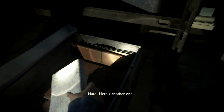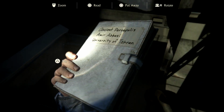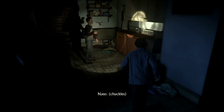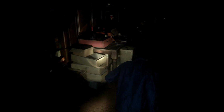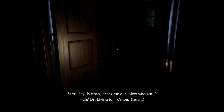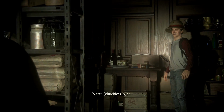Here's another one. Nope. I do believe this is an ancient Mesopotamian washer-dryer combo. I was the funny one. Always was. Hey, Nathan, check me out. Now, who am I? Huh? Dr. Livingston, come on! Nice.